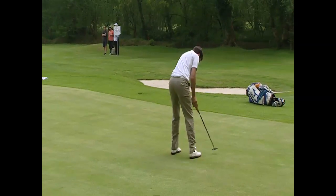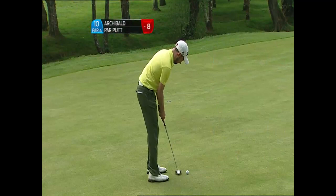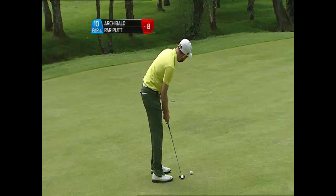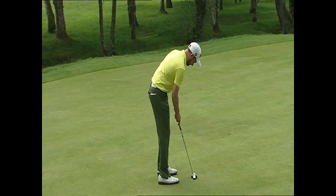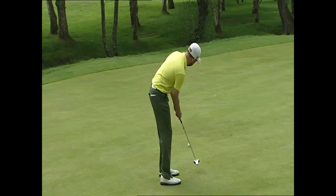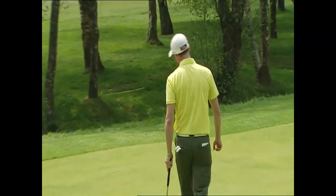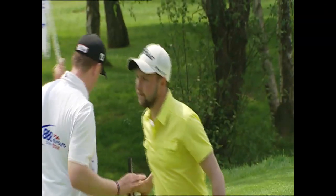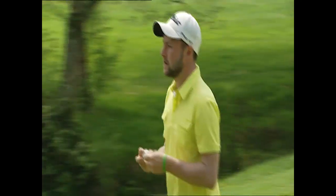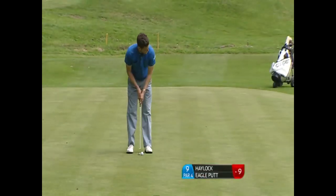Long putt here for bogey for Kerr. Yeah, it was a good putt. You see, aiming just a little to the right. Keep your head still. Looked a little early. Doesn't matter. Terrific save. Keeps Archibald in the hunt. And there's a few players out there like Archibald and Haylock that know what to do to get it done here on the EuroPro Tour.